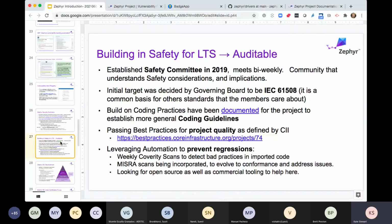Now, one of the new areas that we're working towards is going after safety certifications and being very transparent about how we're doing it. In 2019, the governing board decided that IEC 61508 as our first certification we were going to be tackling. And we have started working towards our coding guidelines, which got established last year. And we're busy working on implementing them and getting regression infrastructure in place so that we can detect. So we'll be moving the code up to these guidelines with the support of the TSC and the developer community. You'll be seeing changes going in that direction.